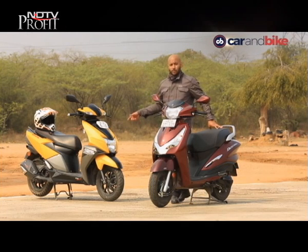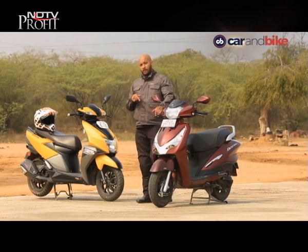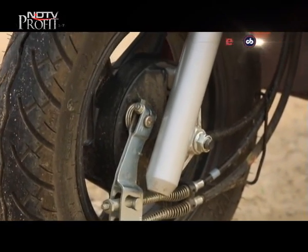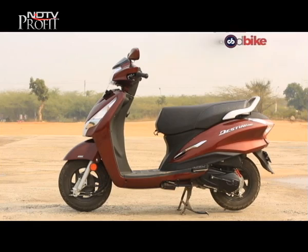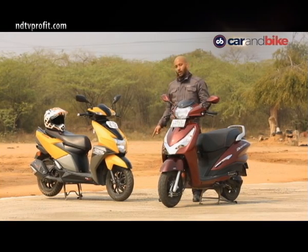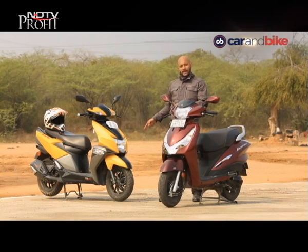And the 3-valve engine is smoother on the NTorq as well. But more than that, the 10-inch wheels on the Destini don't give you the level of confidence the 12-inch wheels on the NTorq give. Plus, this one doesn't come with a disc brake, but this one has a disc brake, so better stopping power on the NTorq.